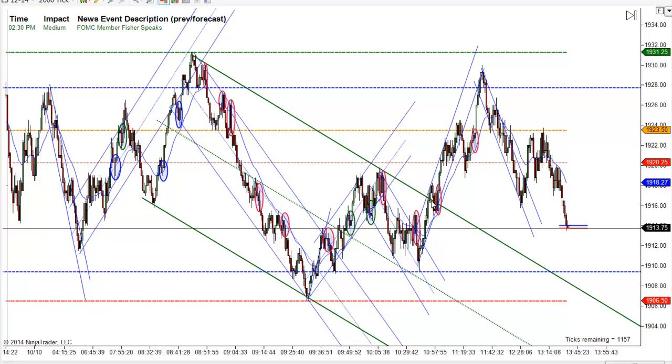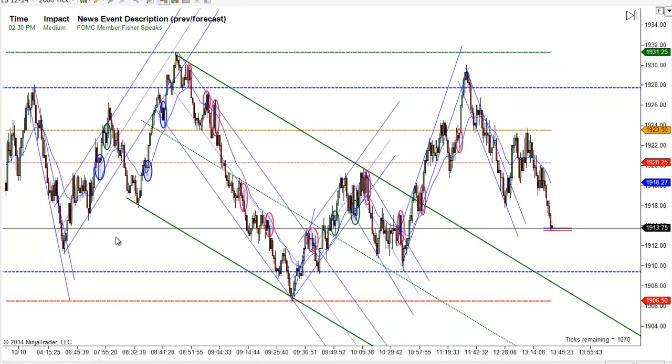You got a break here. You're working on a retest now. Will we get a new low? We'll see. But I'm guessing we're going to at least retest this low before it's over. So we'll just have to see. But there's definitely a support and resistance level right in here as well. You can see where it's acted as support, and then it acted as resistance later.